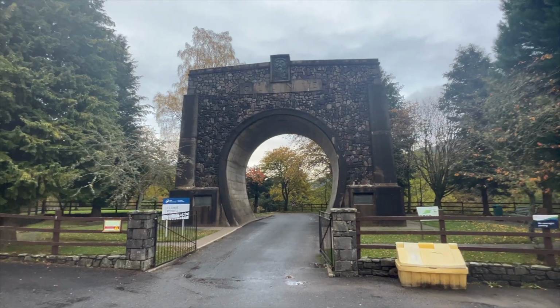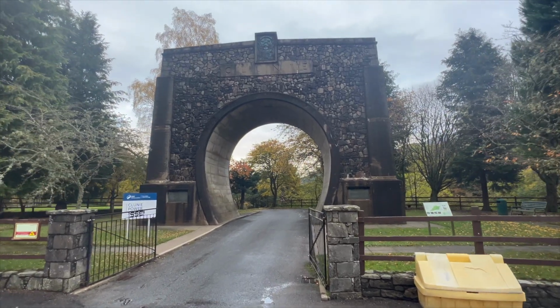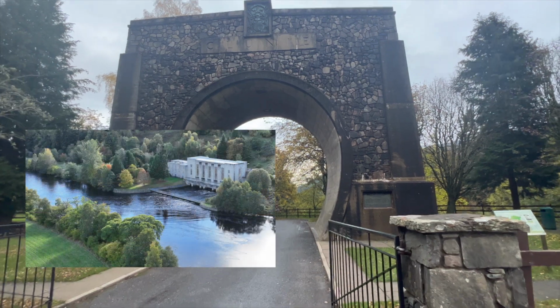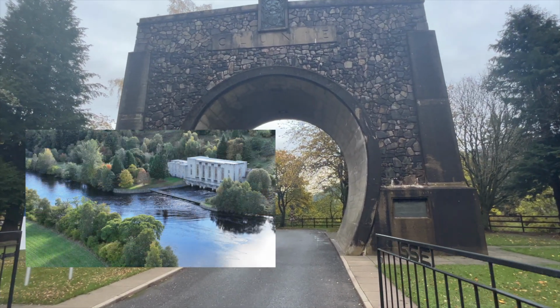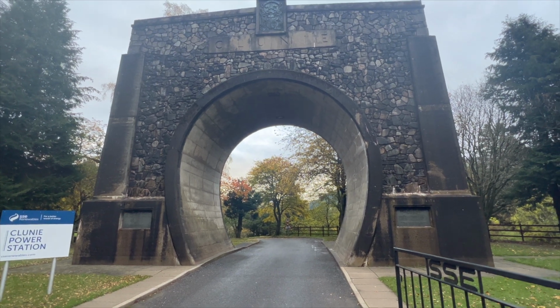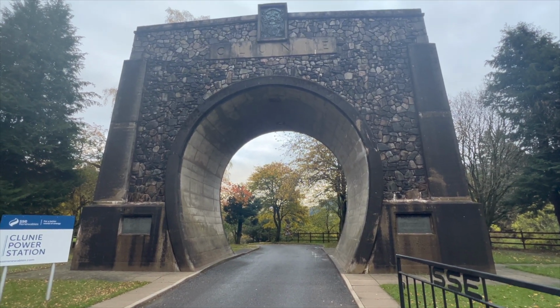Well, that's the entrance into Clooney Dam. So we were across the river earlier on and put the drone up, and we've got pictures of the actual dam itself, and the power station where the hydro dam comes down. So it makes a change getting both sides of the river.